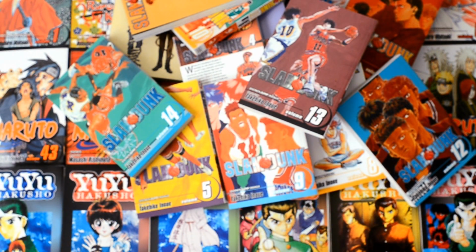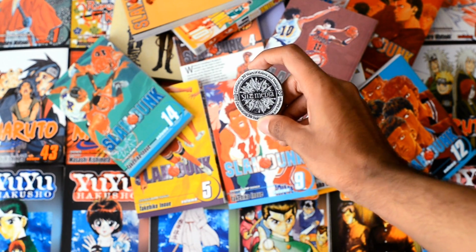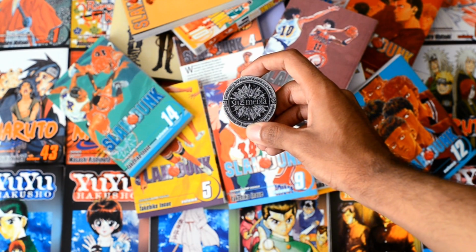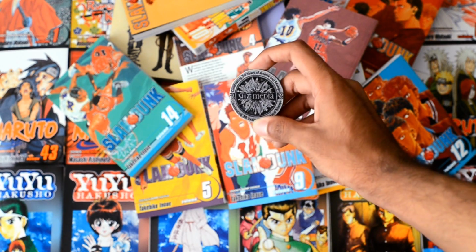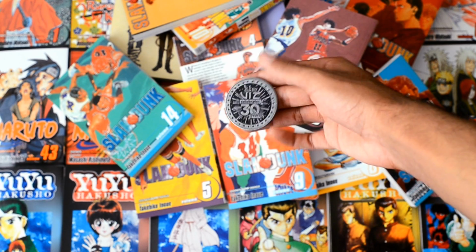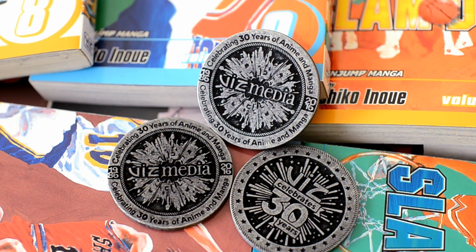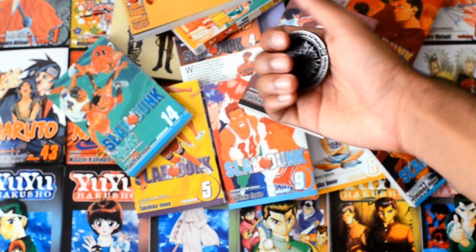So there's that. And that's really all the manga, but I do still have a few more things I want to show you guys. One of them being this Viz Media coin, right? So Right Stuff was having this promotion to celebrate Viz Media's 30th anniversary, where if you ordered $30 or more of Viz Media manga, you got one of these celebratory coins. And I'll probably get some footage up closer so you guys can see this in detail. But it's a very sturdy and actually high quality coin. It's a lot heavier and bigger in size than I was actually expecting.